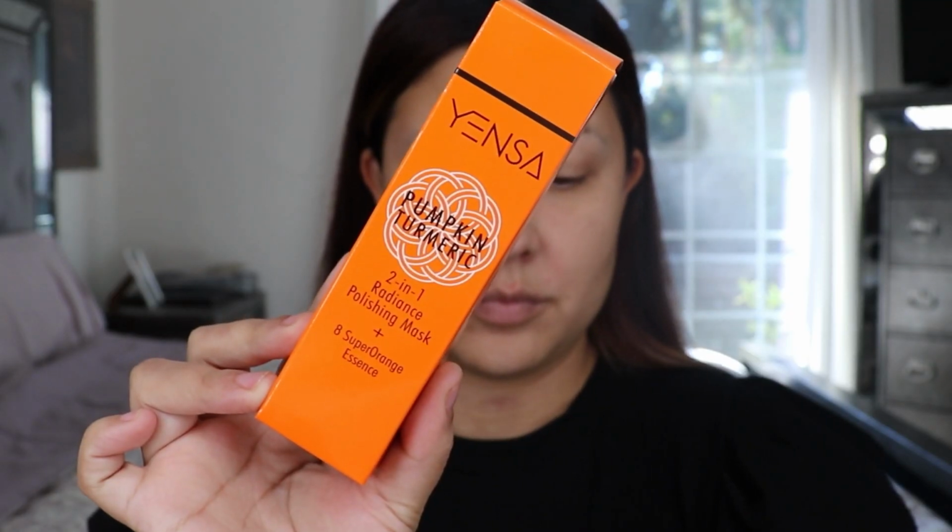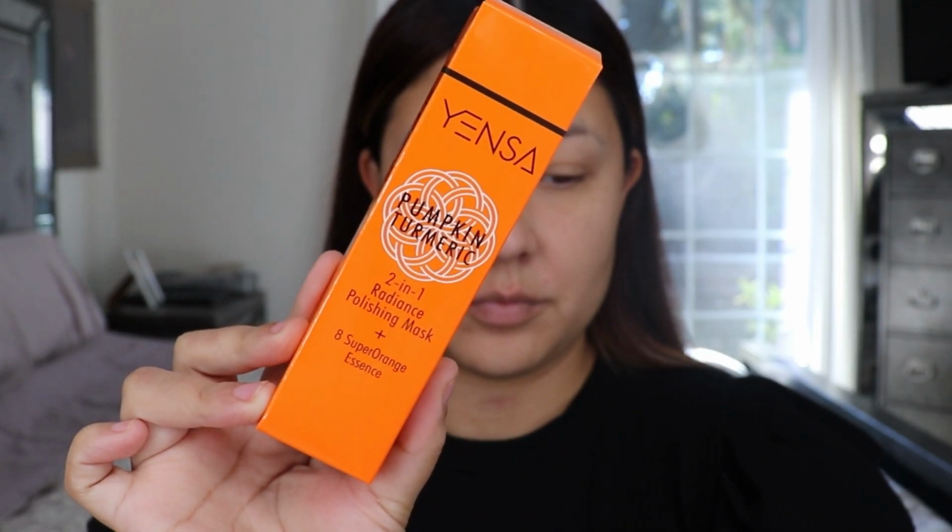Now let's go on with the second skincare item, which is this right here. This is called Yensa Pumpkin Turmeric 2-in-1 Radiance Polishing Mask plus 8 Super Orange Essence. Let's go ahead and give this a go. I really don't want to ruin my skin. It also does have a sealant right here, so you open it up. I'm gonna damp up my skin again because it says that you're supposed to apply it on damp skin.